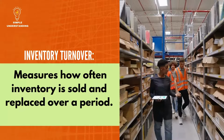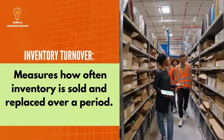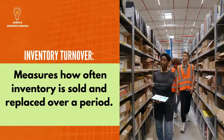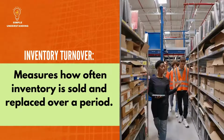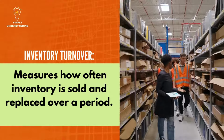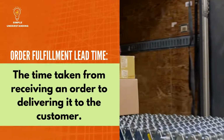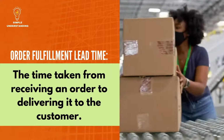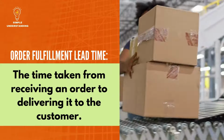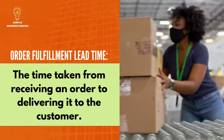A. Inventory turnover. Role. Measures how often inventory is sold and replaced over a period. Example. A high turnover rate indicates efficient inventory management, while a low rate may suggest overstocking or slow-moving products. B. Order fulfillment lead time. Role. The time taken from receiving an order to delivering it to the customer. Example. A shorter lead time indicates a more responsive and efficient supply chain, enhancing customer satisfaction.